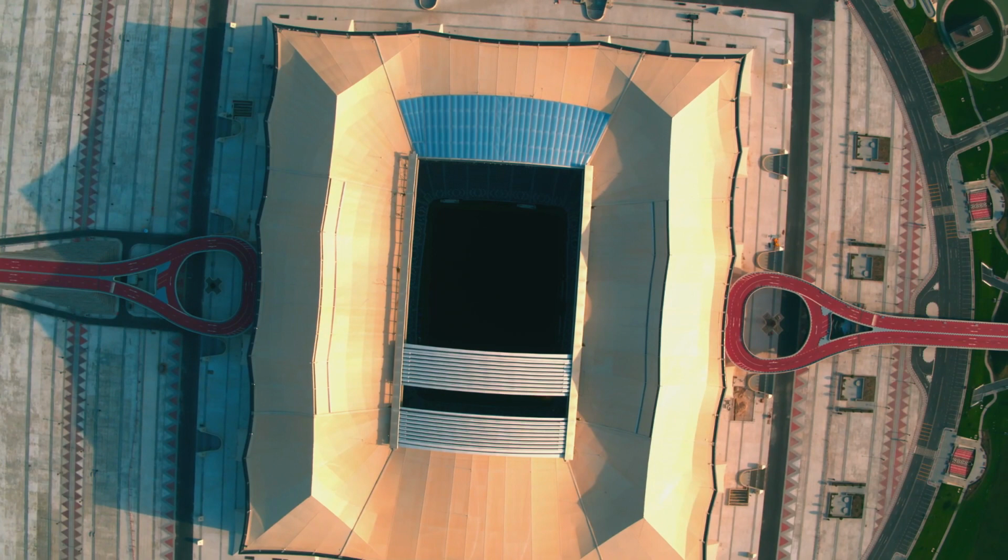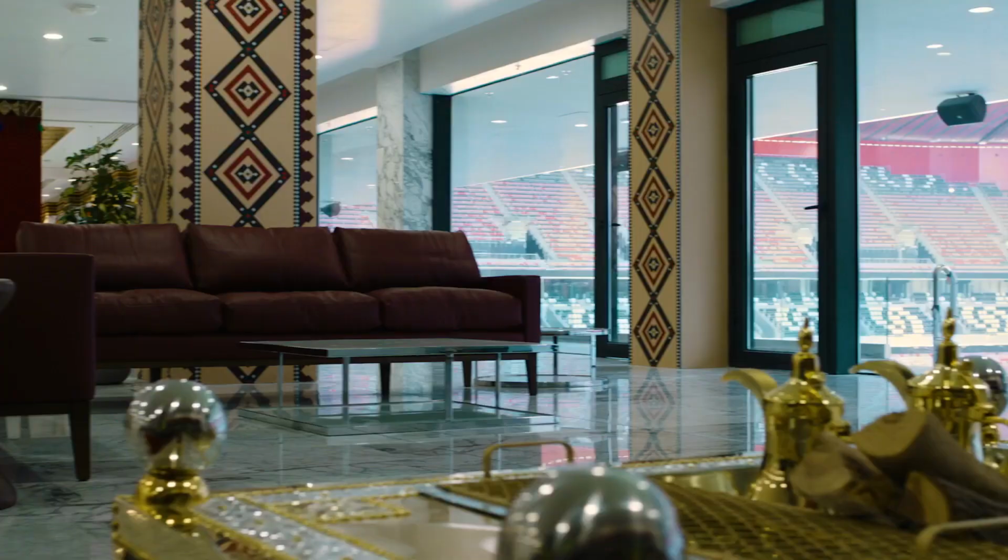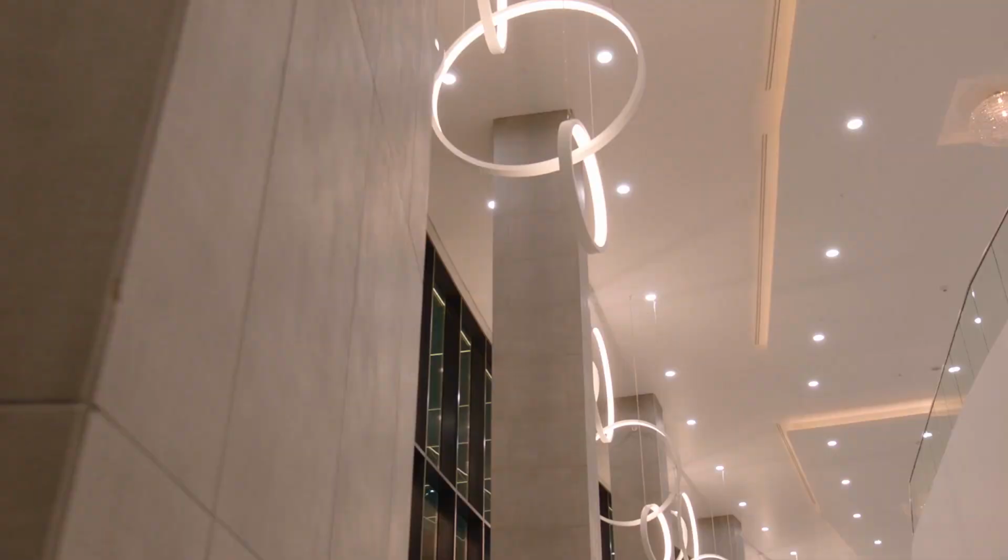After Qatar 2022, the upper concourse of the stadium will be converted into various facilities. The skybox level will be turned into a 5-star hotel, while a shopping center, food court, gym, and multi-purpose hall will be incorporated into the stadium building. A leading sports medicine hospital will open.